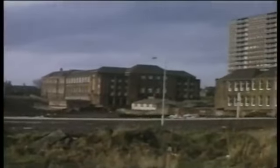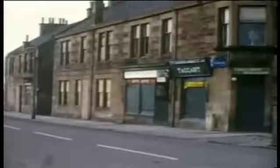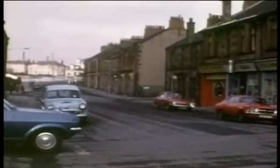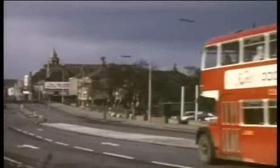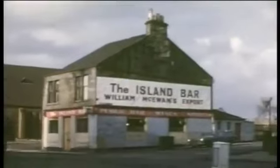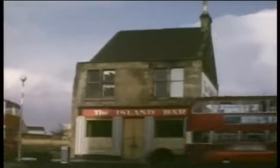The original Our Lady School, Glencairn School and Glencairn Tower. Street, we proceed down Windmill Hill Street, approaching the Civic Centre. This building is truly living up to its name, the Island Bar. It has been left high and dry when all around had been demolished.